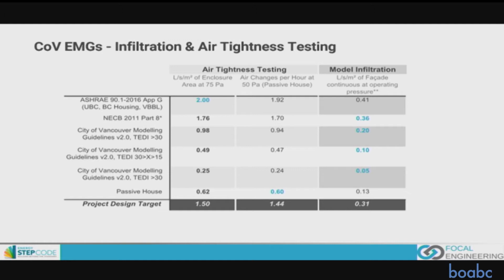And you'll note that that's quite a bit higher than the 0.2. We actually had one project where we were guilty of this. One of our first step code projects, we've done a few dozen now probably, we used the 0.2 to start with, and we ended up with testing, and I think it's similar geometry, we ended up with 0.41, even though we met our target for our leakage test. The target for the leakage test was not consistent with the default infiltration rate, and as a result, we didn't meet the Step 3 target anymore.